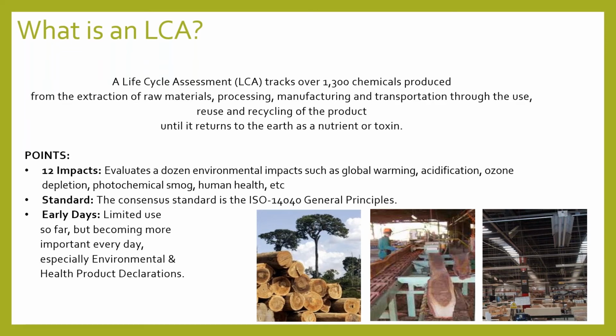So what is a life cycle assessment? A life cycle assessment that is compliant with the standards of the International Standard Organization's general principles on this theme, which is their 14,000 series, is going to track 1,300 different chemicals that might be produced from the extraction of the raw materials, might be used in the extraction of the raw materials, might be used in the processing of those materials, in the manufacturing of a product with that processed material, and might result from transporting that product, or might result from the use of that product, and might enter the environment as the product is reused over time or recycled.